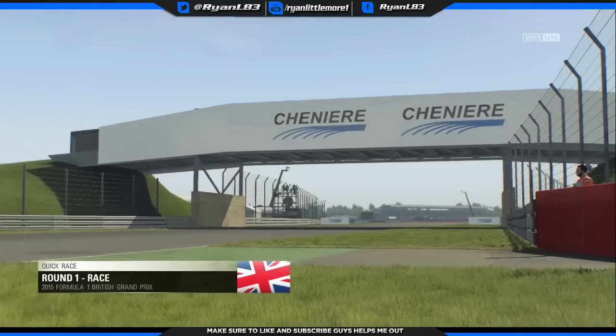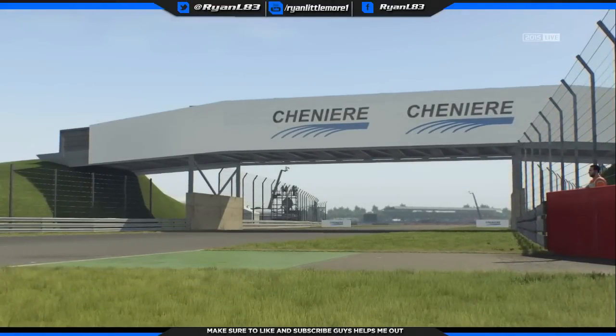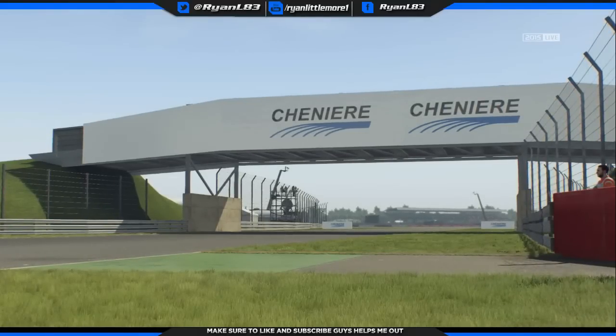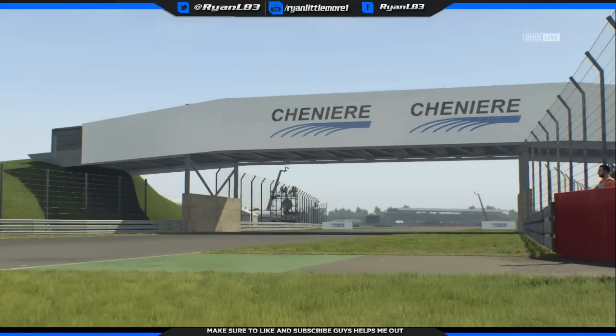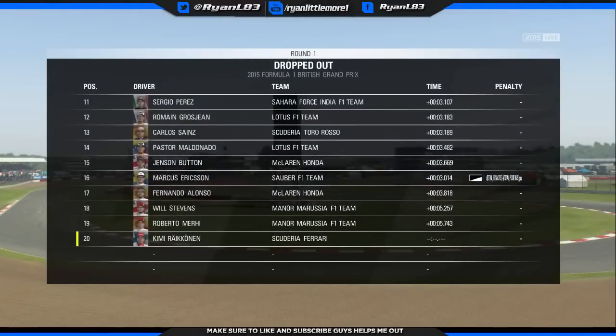Welcome to Silverstone, home of the British Grand Prix. This iconic track held the very first World Championship Formula One race back in 1950, and it's a firm favourite amongst the fans and drivers alike. We're nearly ready for the start of today's race, but in the meantime, let's take a look at the grid.